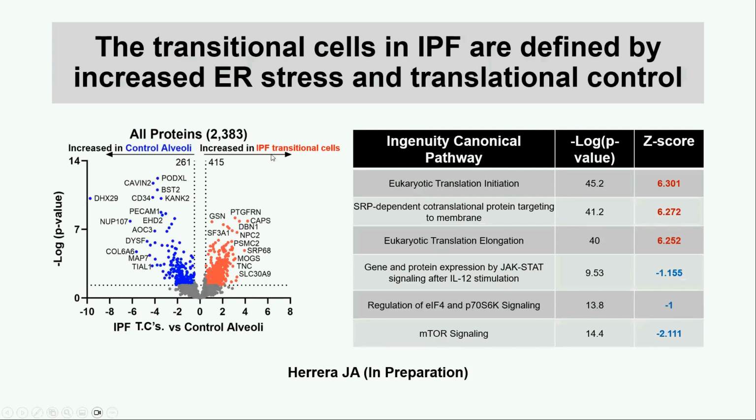If we look at the volcano plots, we detect like 600 protein changes. When we do pathway analysis on things that are increased in the IPF transitional cells, we see things consistent with eukaryotic translation initiation and elongation. And downregulated is the mTOR signaling pathway, which impacts translational control. So not only are these cells stressed, but they are active in translational control, which are themes of lung fibrosis.